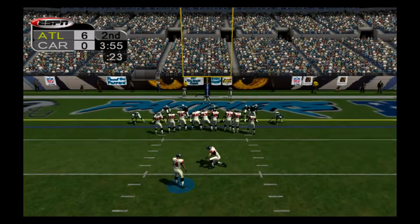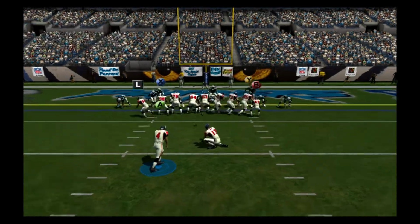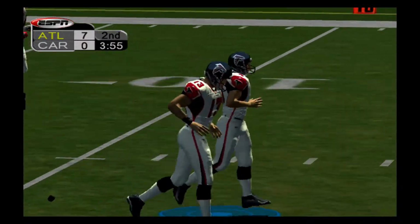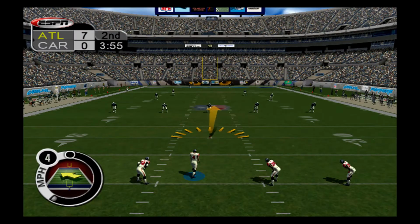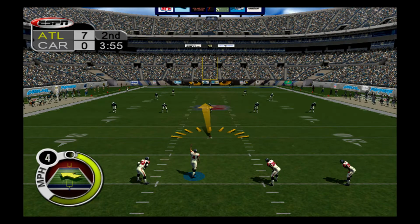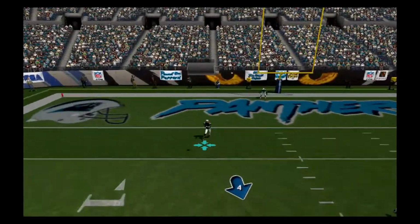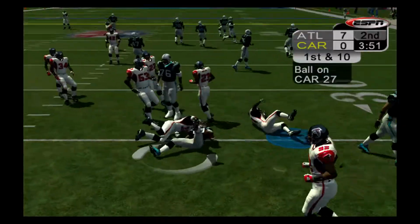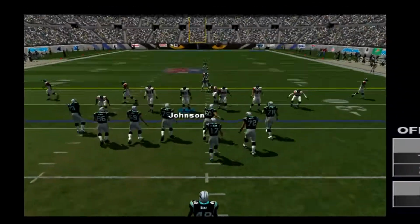Jay Feely to attempt the extra point. Chris Moore holding. Now the point after, and it's good. There's the signal, and we're ready. Feely kicks it off. Smith fields the kickoff at the 2. Fights off a tackle, stopped at the 27. Steve Smith got a very respectable return off that nice kickoff there, Dan.